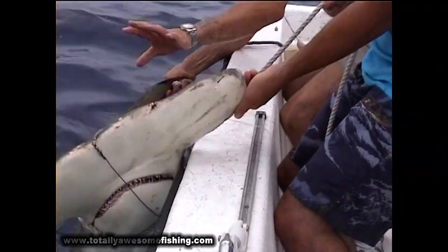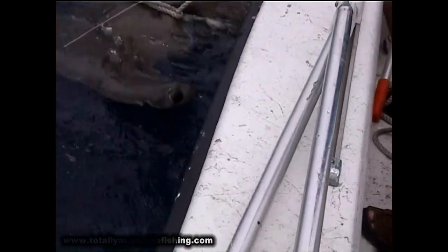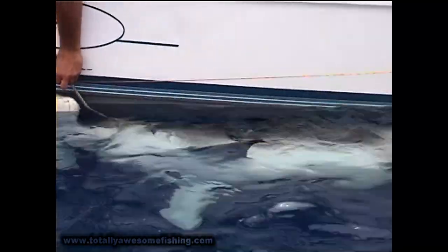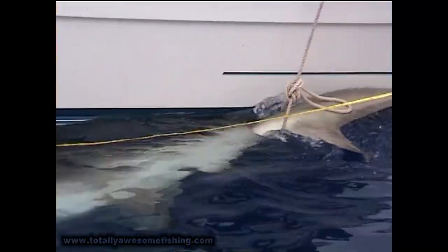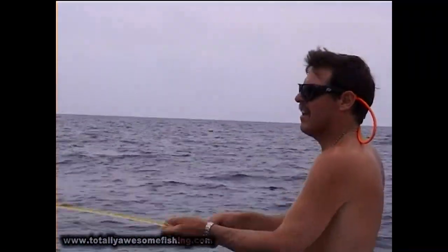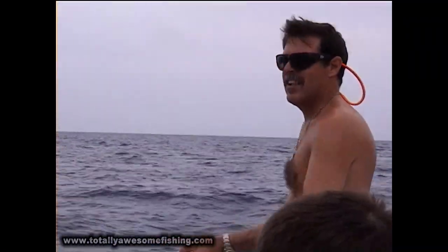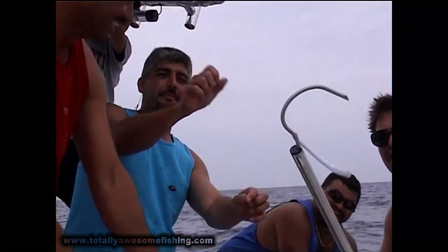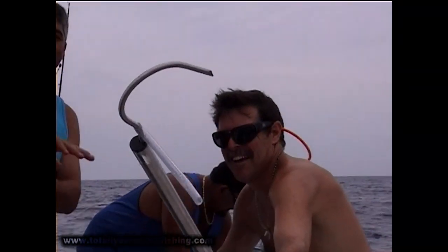Heavy. Let him down a little. That's your rope, the one up front. That's 8 feet. It's about 9 feet. Yeah, 9 feet. Brilliant. It's a 9 foot hammerhead. Jeez! Look at that. He's trying to get for the camera. I bend it back, but it was completely open.